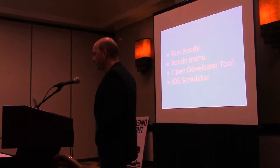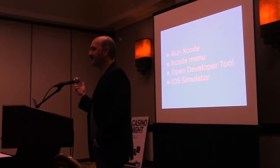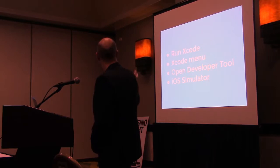Windows friends, you're going to have a little bit of a problem with this. You have to install Xcode. Sorry. So you're installing Xcode, and this is how you get to the simulator. Let me show you a demo.